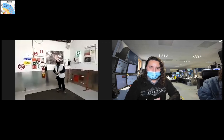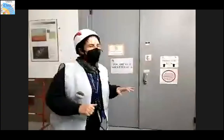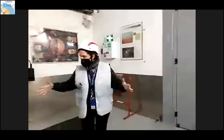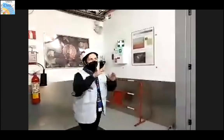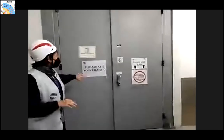Okay, I'm now at -87.9 meters. Okay, so -90. And I'm just out from the elevator. And this is called the safety zone or underground. Why? Because in this room, we are protected, for example, through this door.